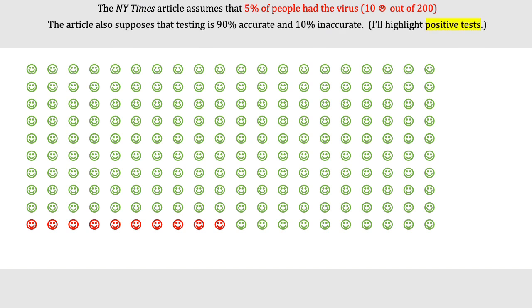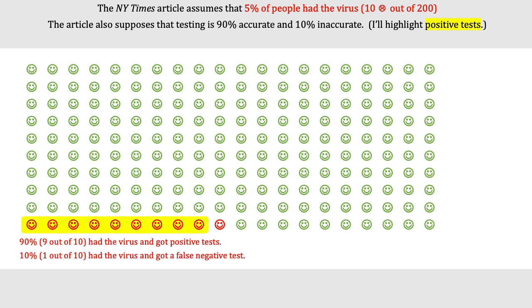Now, the article also supposes that testing is 90% accurate and 10% inaccurate. So I'll use that number, and I'm going to highlight positive tests. So for example, among the 10 people in red that actually had the virus, 90% accuracy means that 9 of them got positive tests as well. 10%, or just 1 out of the 10, had the virus but got a false negative.